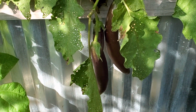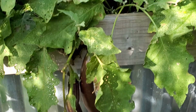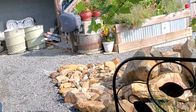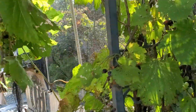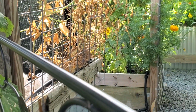Oh, and by the way, that is the long Asian eggplants that I grow. So it's a good garden year. Not too many things I'm battling. I haven't really battled Japanese beetles like this in the past, but it's been disheartening this year.